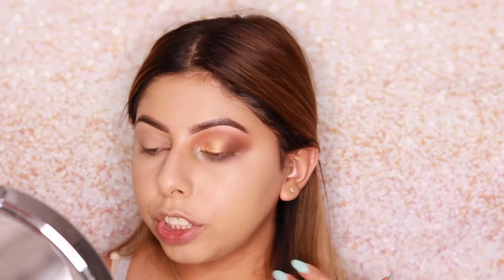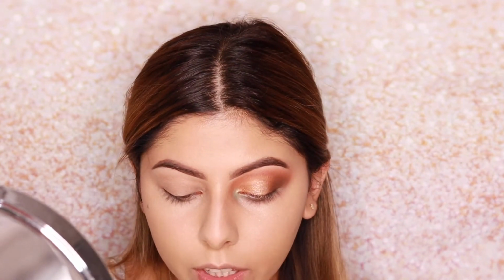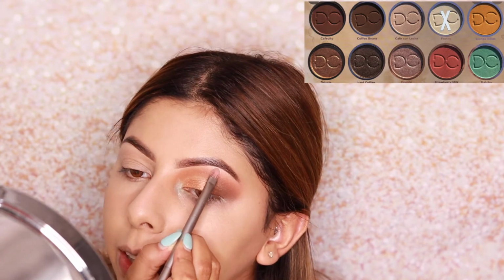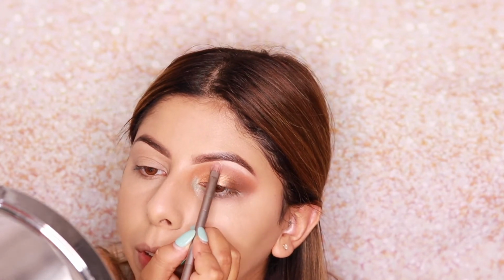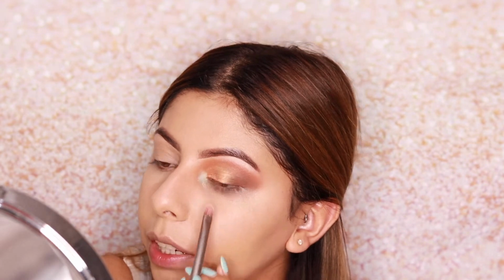Since we have a lot of shimmer, a lot of stuff going on in the eye, I'm just going to go in with the shade Frothy. It's just a plain white shade. And I'm going to use that to highlight my brow bone. And I'm going to take a little bit again up towards the front to kind of brighten up that blue.